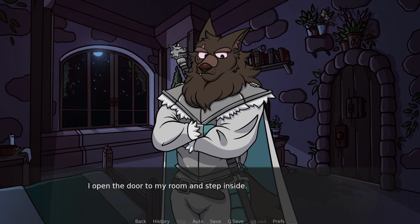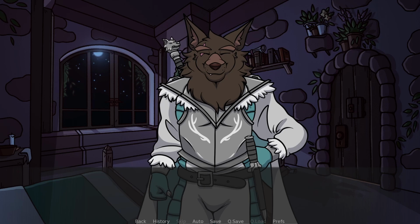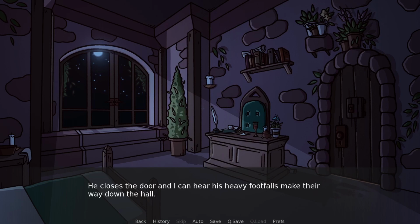I open the door to my room and step inside. Good night, Lyle. He looks at me with a soft smile, his eyes reflecting the little light that there is in the darkness. I can hear his tail beating against his cape as it wags back and forth. Good night, Richter. He closes the door, and I can hear his heavy footfalls make their way down the hall. I take off my jacket and walk over to my bed, falling onto the mattress. I feel exhausted after everything that's happened today. Everything fades out around me as I drift into a deep sleep.